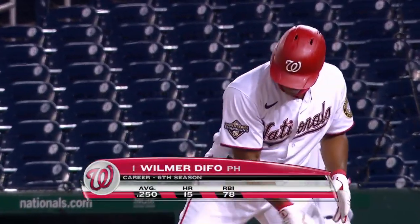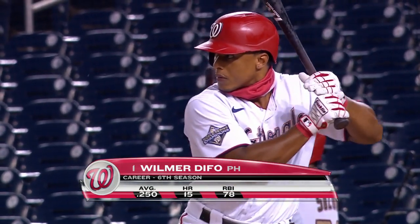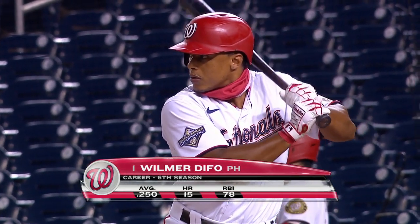Here's Wilmer Defoe getting some action for Howie. Batting for Howie.